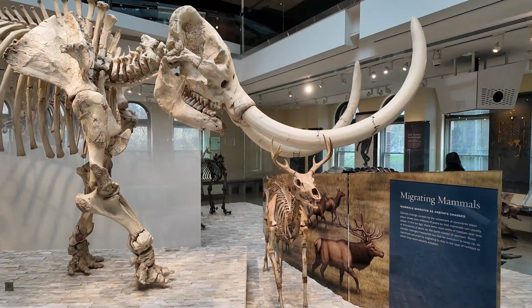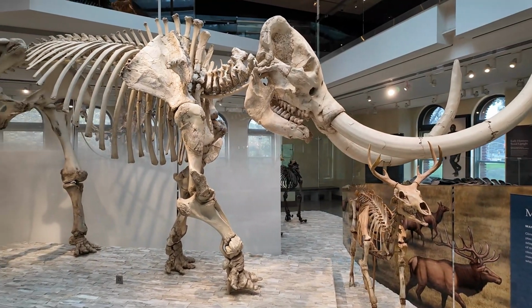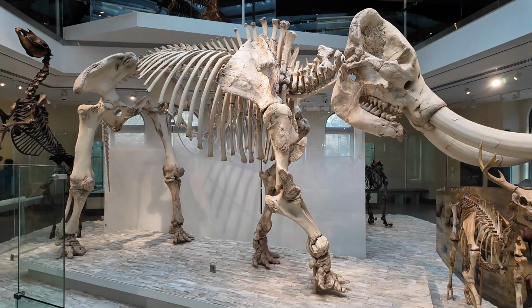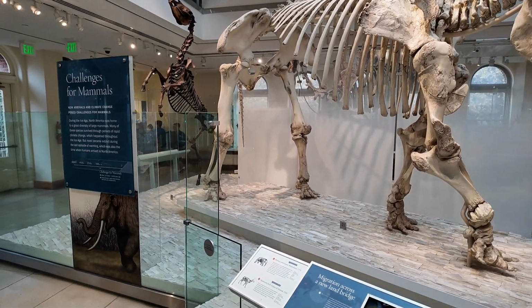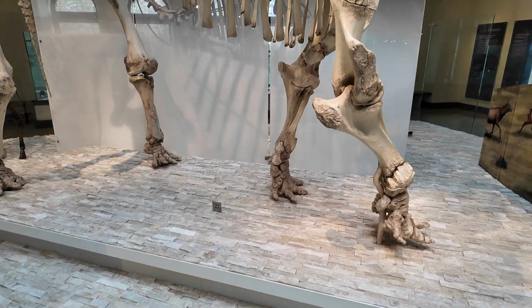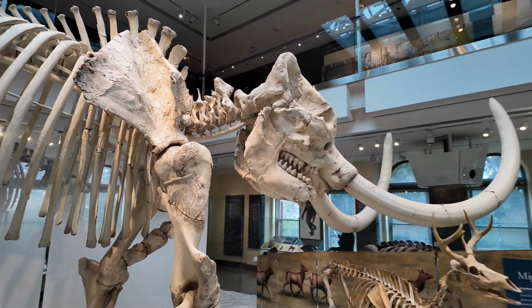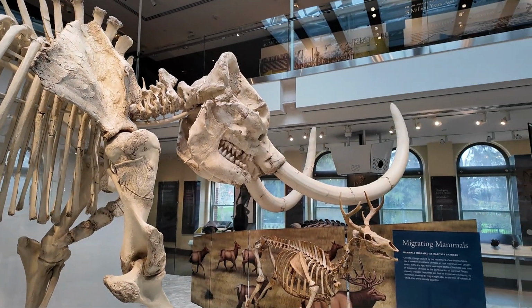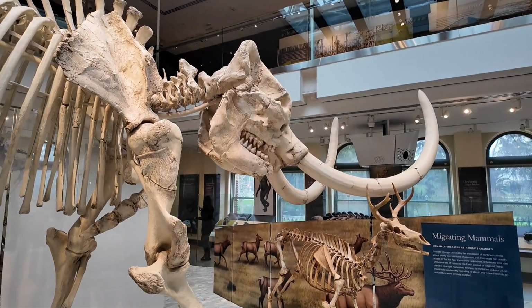It's a giant mammoth. This is what we just saw a few weeks ago over at the Western Science Center. But this is a lot better skeleton right here. Massive feet on this thing. I would love to be able to see this just roaming across the land. But those tusks just blow me away. Those are some of the giant, huge tusks.